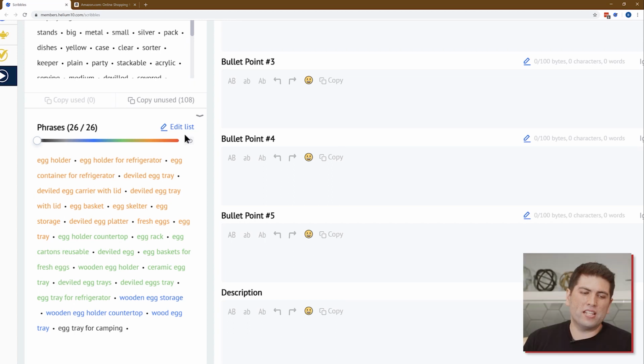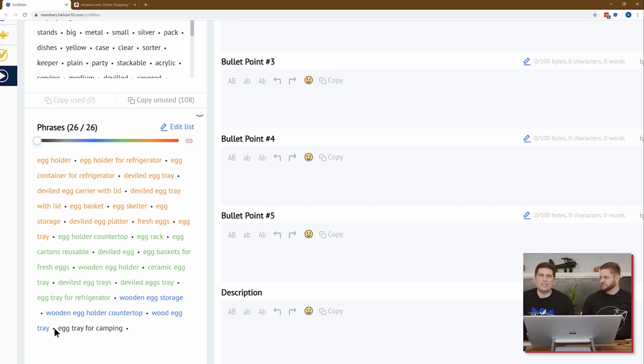So red is the highest search. It's the group of the highest search. Now, there's no red here because, remember, this is a niche down thing. There wasn't any really huge search volume keywords that we had here. But we've got orange, and it goes all the way down to black. So egg tray for camping has the least amount of search volume.